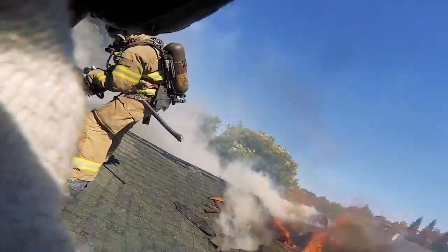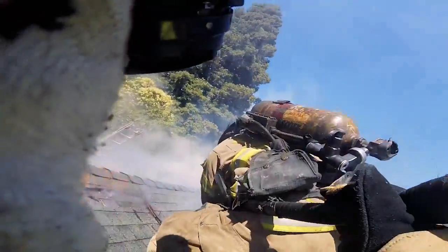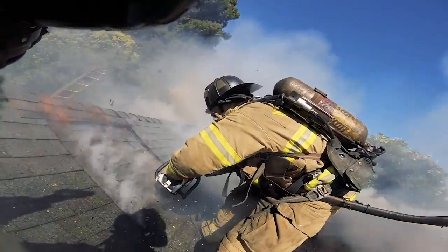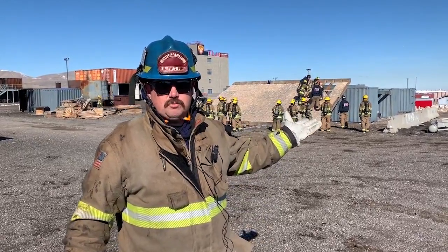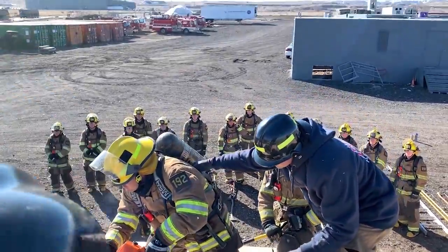Not only protecting life and property as far as civilians go, but also taking care of our guys, keeping the heat off them. It's a dual effort. We have our truck companies, our engine companies. The engine companies are putting the fire out. Truck companies are making their job safer and better by removing the heat and those type of things through exhaust ports like this in the roof, or through horizontal ventilation with fans.